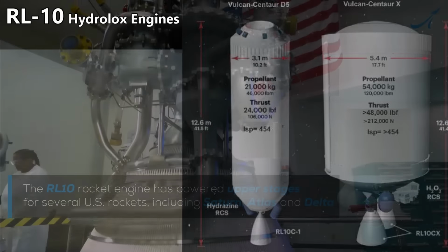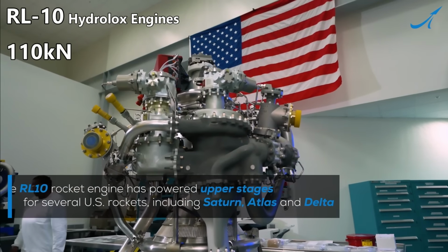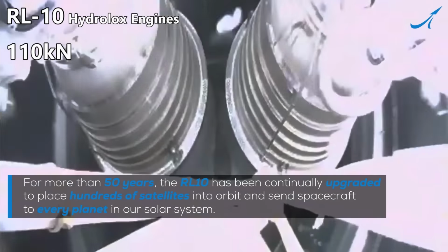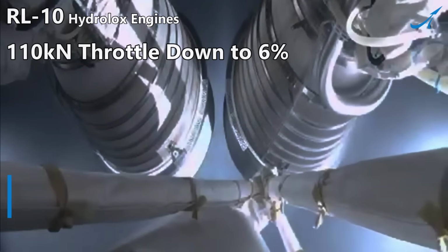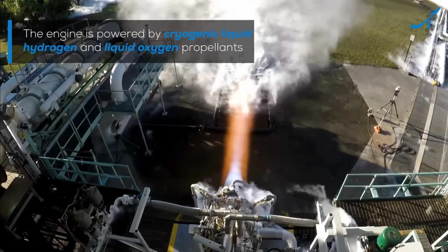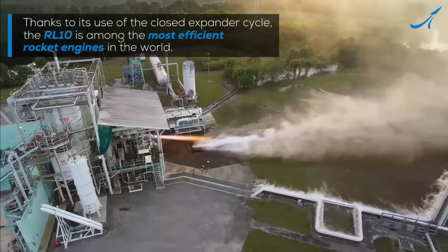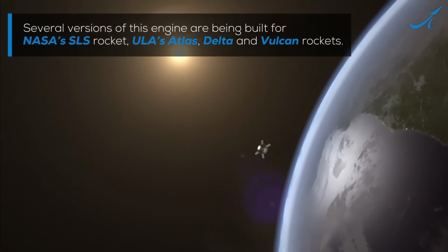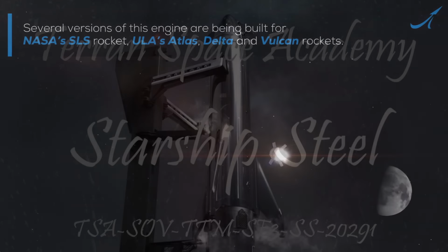The RL series are expander cycle engines that produce 110 kilonewtons of thrust and can be throttled down to very low levels. An RL-10 version, called the Common Extensible Cryogenic Engine, was able to throttle down to only 6% of full thrust. The Vulcan will use the RL-10C version, upgrading to an RL-10CX, which will have nozzle extensions when development is completed. Interestingly, the Centaur second stage is made of 301 stainless steel, just like the Starship. If you want to learn more about steel alloys, we have this lesson.